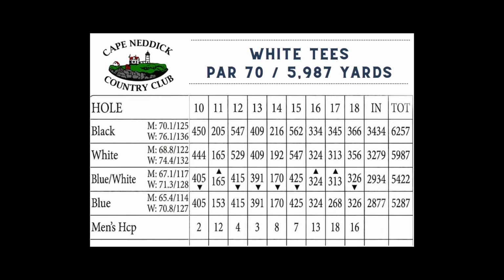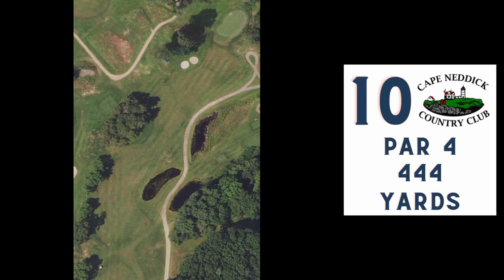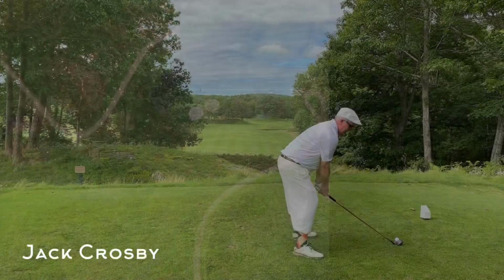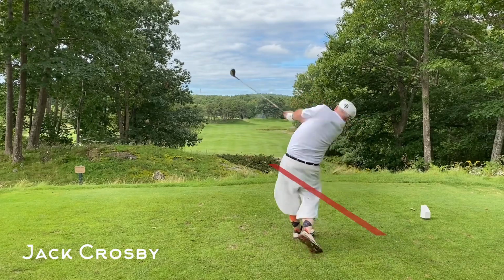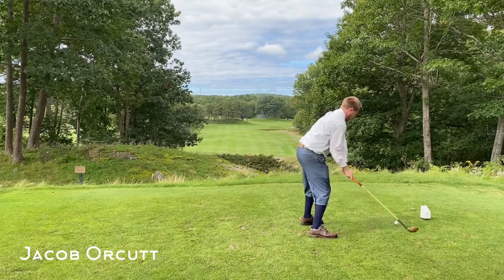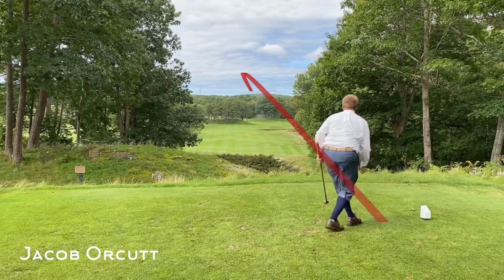And here is the scorecard for the back nine. Stretches out to about 6,000 yards. Number 10's a par 4, 444 yards. I'll reintroduce my playing partners here. Here's Big Swing and Jack Crosby. Nice drive there. And here's Jacob Orcutt, my other playing partner. Jacob and I co-founded the Connecticut Hickory Golf Association.